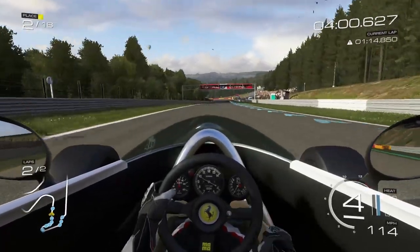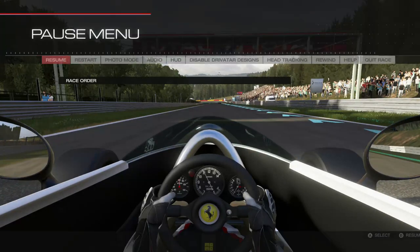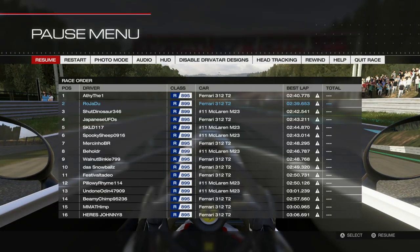And checking out that grid right here by the Totel Bridge. 3, 2, 1, check it. Ooh, that's 8 through the 1 in the lead. And I've got a better first lap time than him, so there's a good chance Japanese UFOs is going to pass Shut Dinosaur. Skilled is moving up. Mercenio, Beholder. Oh no, what happened to Das Snowballs? I think he got spun and he got run into the wall. Maybe completely off the track.